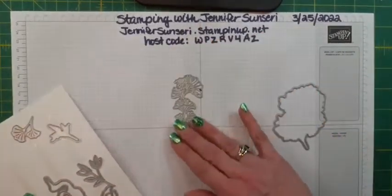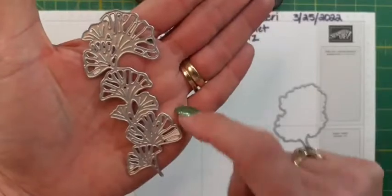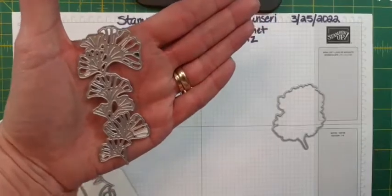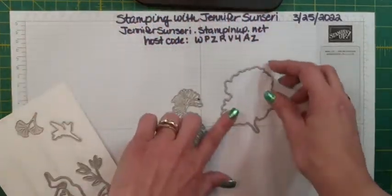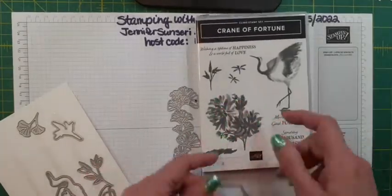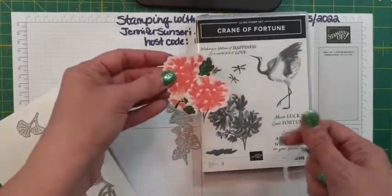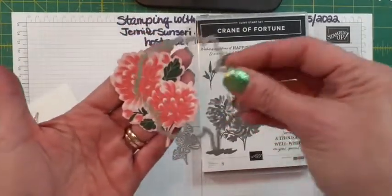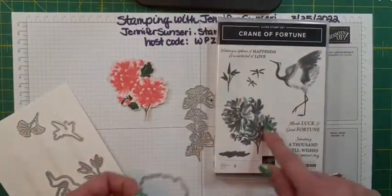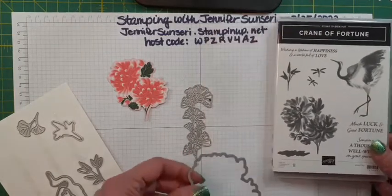So we've got, I have no idea what this is called. I know it's got a special name. You guys think you know what it's called? Let me know. It starts with a G, I think. I'm not sure. All right. And then this shape actually will cut out this shape. So if you stamp it, it also will cut out the chrysanthemums from the designer series paper. So I used the die and I cut this image out also. So you can cut the flowers out from the paper. You can cut it out from your stamps, which, yes, is ginkgo. You're right, Catherine. That's what it is. Bingo.